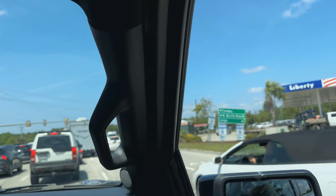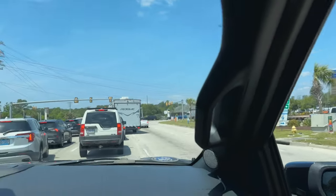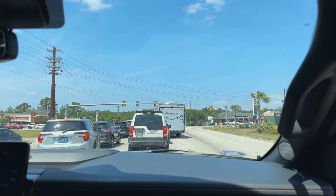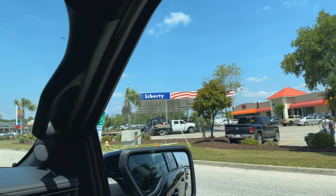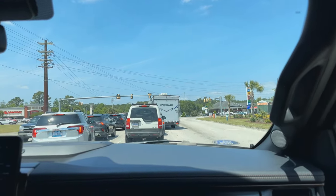All right, so what I did, we got off 31, right where the north terminus point of it for Route 9 is. I was trying to get a good starting point. So you see we have this Liberty gas station with the Bojangles on the right. On the left, we have Bell & Bell Buick GMC. So this is a big area for people coming in from the north.